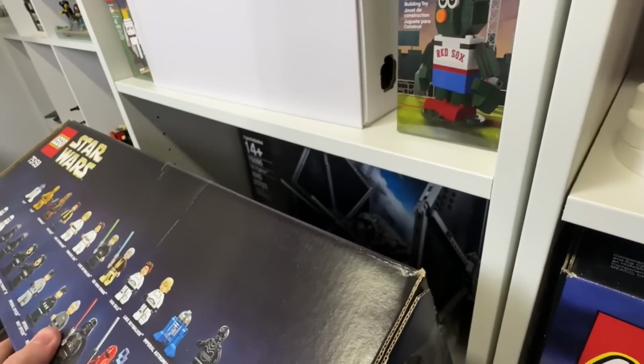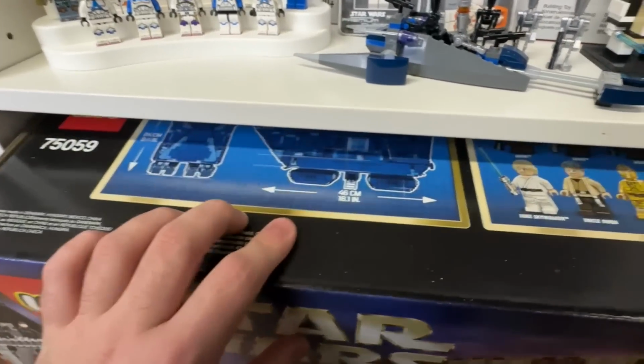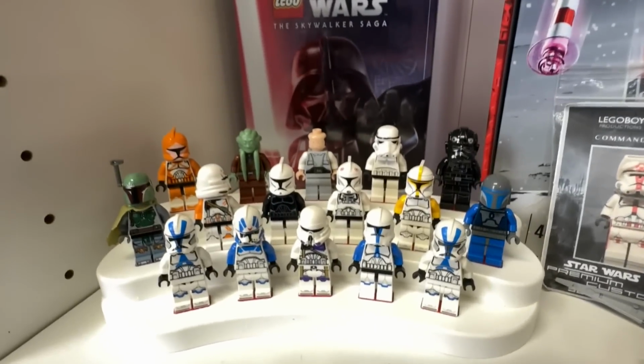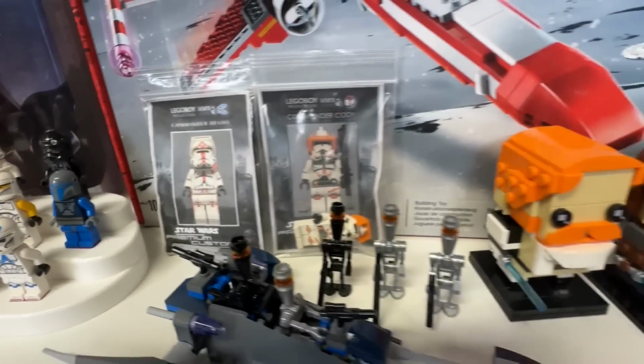Okay, we have a sealed UCS TIE Fighter. Okay, I totally forgot. Then we have Sandcrawler here with, what is behind this one? UCS Hoth right there, Salt on Hoth. Misprint collection, sealed Christmas X-Wing, old custom, some brickheads, and that's basically that, dude.